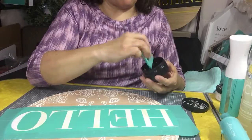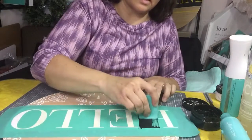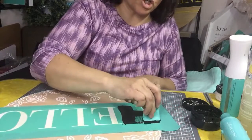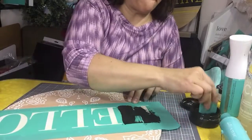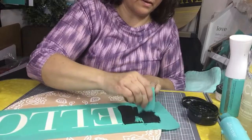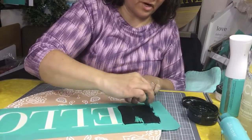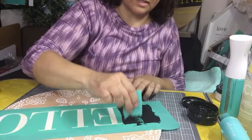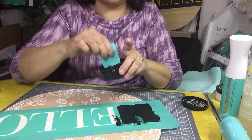All right, here we go. Black velvet. Because this is an older transfer, I'm just going to try to go one direction. Well, I lied. Still trying to go one direction, but there's some edges out here, because even though it's a flat surface, it's not super flat, right?